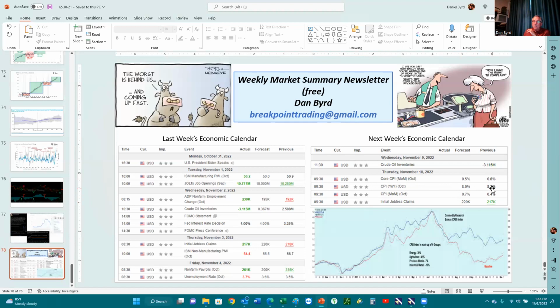If it comes in above 8.2, we're in big trouble. If it comes in at 8.1, the market might not like that either. If it comes in at 8, I think it's going to be fine. Yeah. But that next CPI number might be the key for the rest of the year. I would agree with that. Next Thursday. Yep.